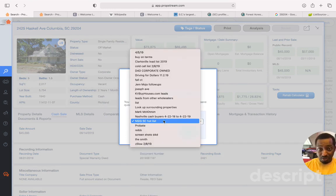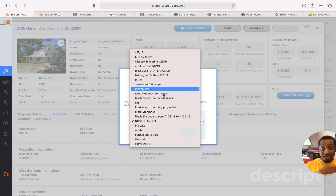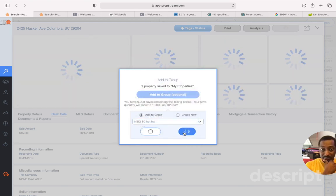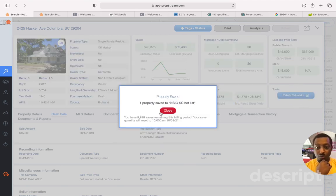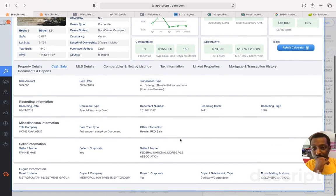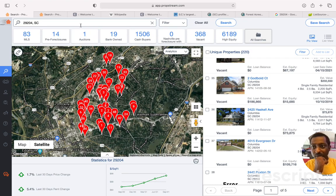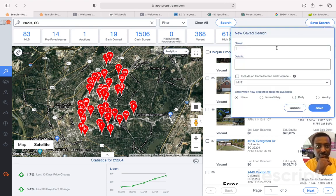Y'all can see I got all kinds of lists in here. These are all lists that we've pulled in the past. Some are dated, some are not. These are just stuff that we've pulled up in the past, and properties that we're currently working on. All right. So I guess, let's see. We've done this zip code. I'm going to save that search.